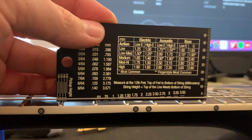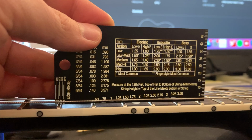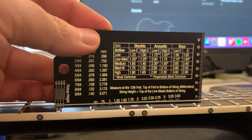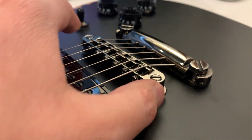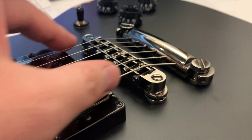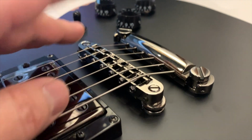I've put on the strings and now I'm gonna try to lower the action. Right now it's at 1.75, medium high. I'm gonna try to make it medium or low medium, and I will do that by adjusting those thumb wheels. But first I'll make sure the bridge is unlocked so I don't damage it.